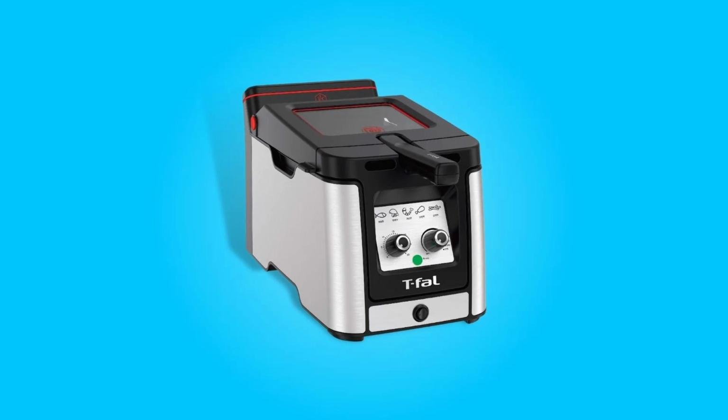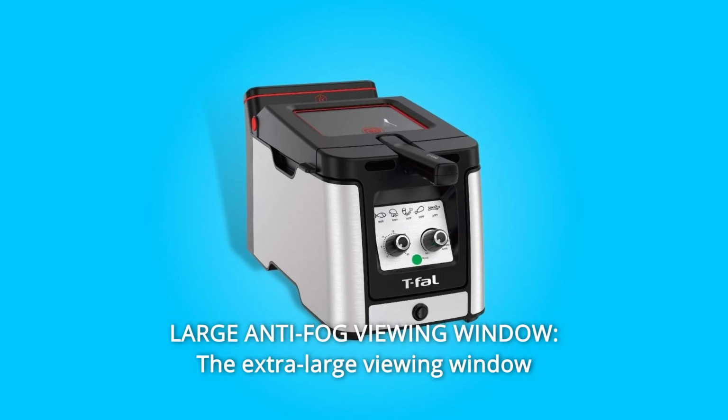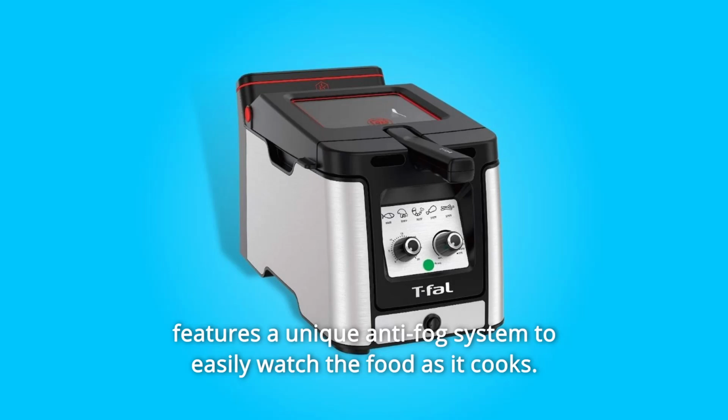No more cleaning backsplashes in countertops due to oil splattering. Number 7. Large anti-fog viewing window. The extra large viewing window features a unique anti-fog system to easily watch the food as it cooks.